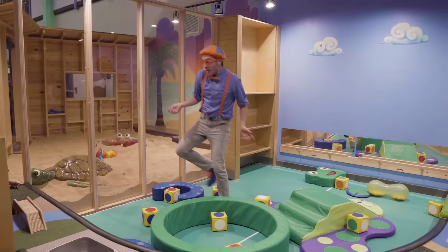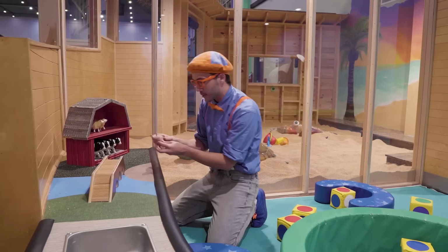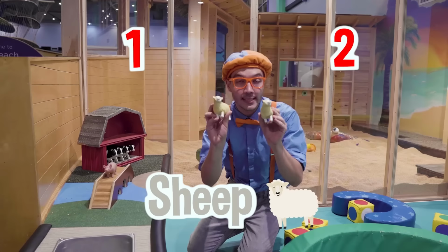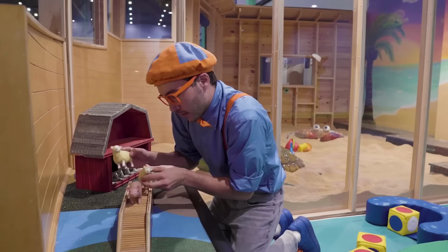Hey, look over here. There's like a little diorama playset, and there's all kinds of cool animals, like a little piggy. Oink, oink. Woo, he's gonna walk on the bridge. Whoa, and look, there are two sheep. Yeah, one, two. And you know what sound sheep make? Yeah, they go like this. Bah. And they're also gonna be on the bridge because they're friends with Mr. Piggy. Okay, right there.